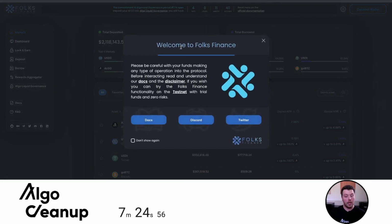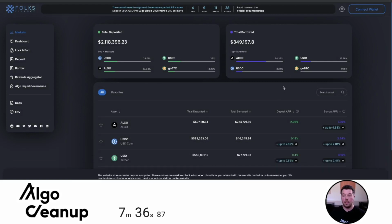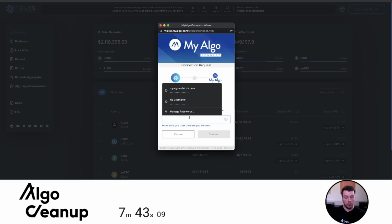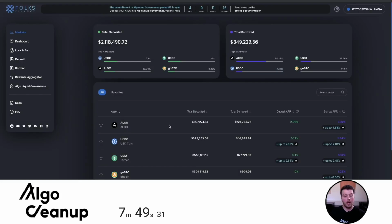So we're going to head over into the Folk Finance app. Once we head into the Folk Finance app, you'll see they give a quick warning that we are actually interacting on the mainnet. So the very first thing we'll do is we're going to connect our wallet just like we did for the governance period. So again, it's my Algo. We're going to just type in our password. We're going to connect. You can see that Folk Finance wallet again. Once I connect, you can see that we have 4 days and 9 hours to commit.